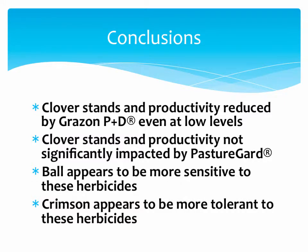So in conclusion, clover stands and productivity were significantly reduced by grazing P plus D, even at low levels. So grazing P plus D would not be recommended for use in pastures with clovers. However, pasture guard did not significantly reduce stand or impact clovers in any way, and it would be a viable option in pastures with clovers. Ball appears to be more sensitive to these herbicides, while crimson appears to be more tolerant.